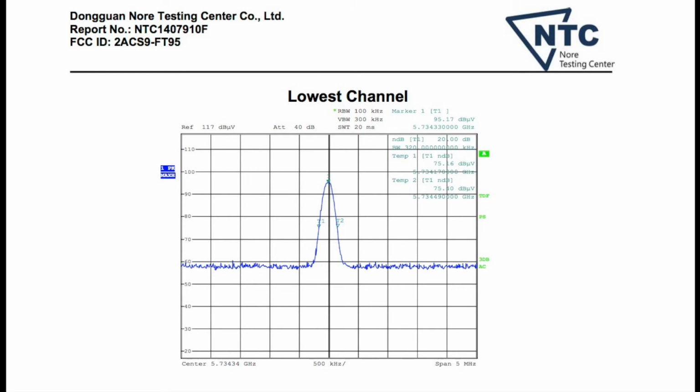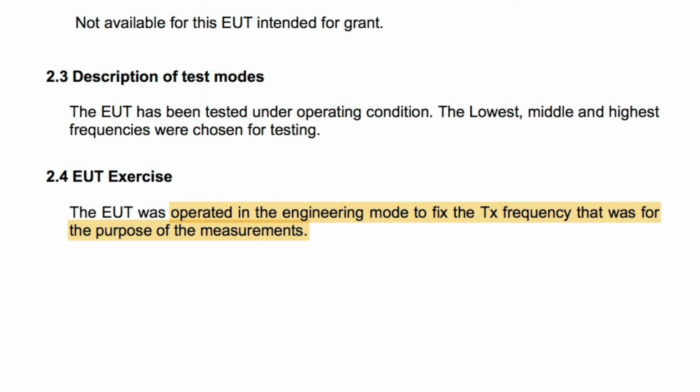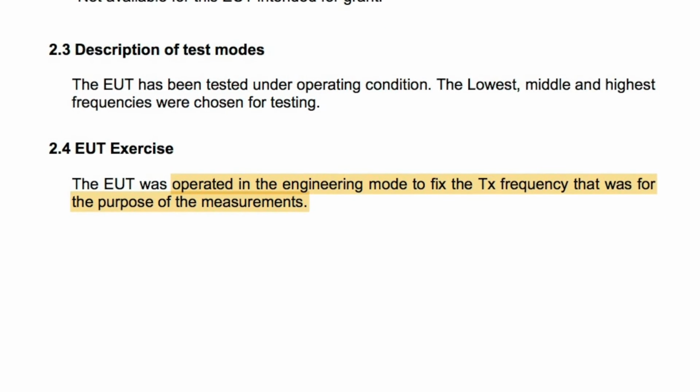But you can see here by their RF report for this device, they didn't do that. You can see the band, they put in a very small signal that didn't take the modulation out much beyond a few hundred kilohertz. In fact, it says in there that they put the device in engineering test mode. So it was not transmitting video, it was just transmitting a small carrier.